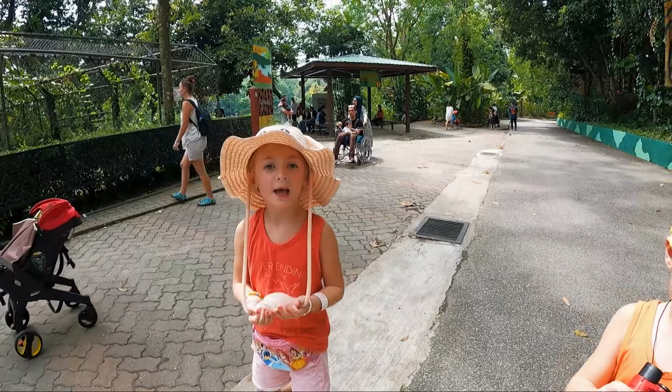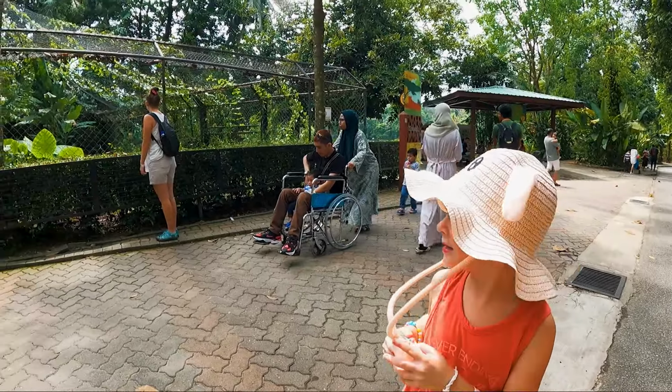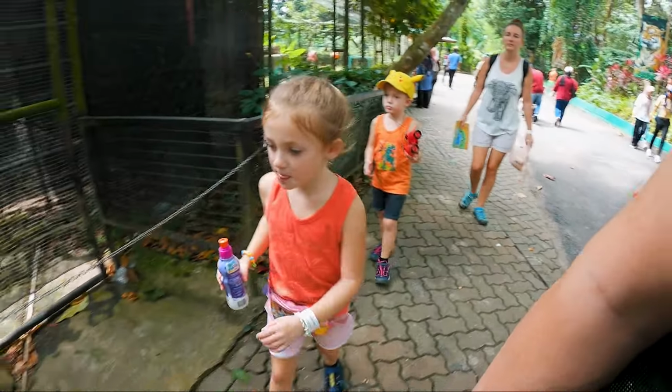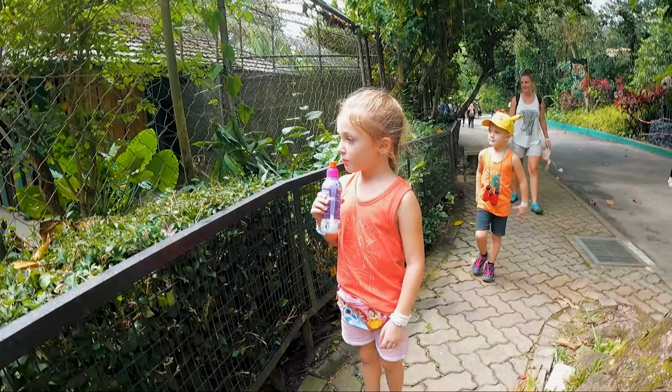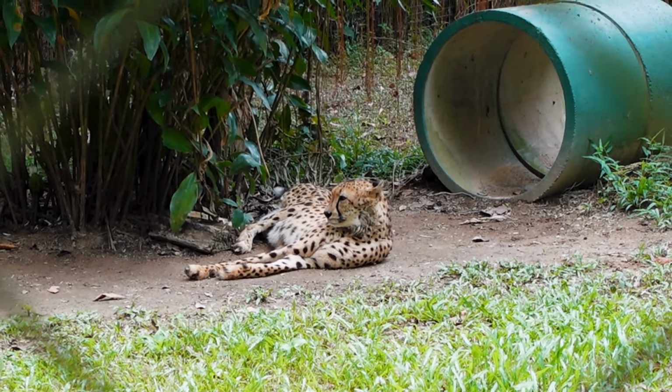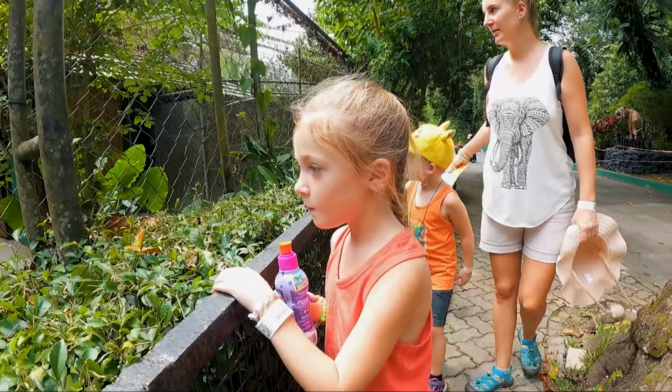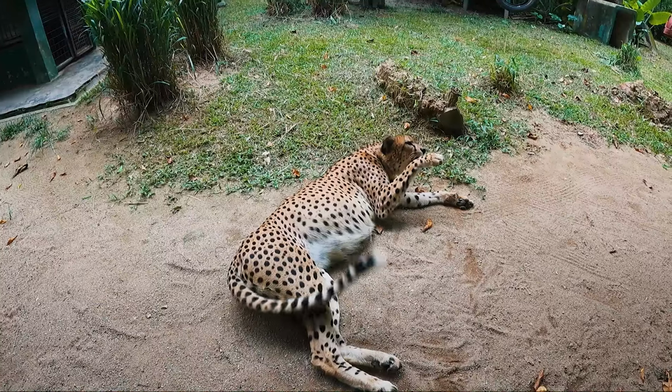Daddy, Sammy, what's your favorite animal? A cheetah. Oh. Let's see if we can find one. Daddy. Sis, I found him over here. Where? No cheetah. Cheetahs don't attack humans. They usually just hunt for food. You see it says? I want it.